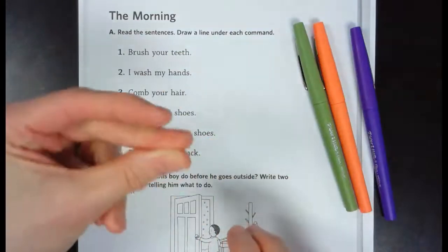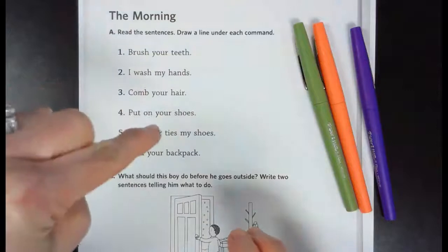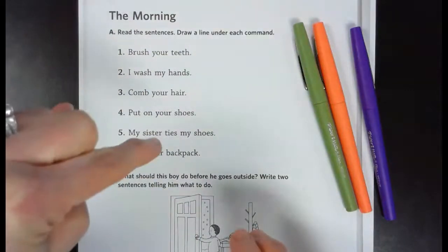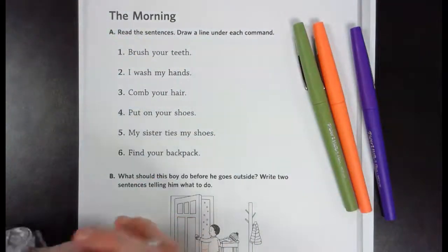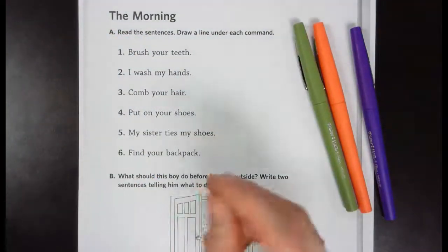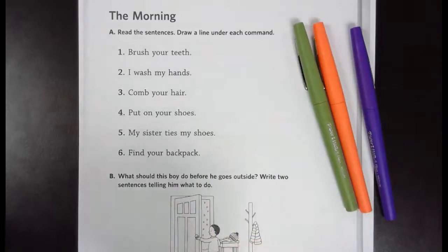Has anybody ever done this? Sit. They snap, point to the ground, and they say sit. Maybe you do it to your dog. Maybe you do it to your sister, or I don't know. But anyway, that is what's called a command sentence or an imperative sentence.